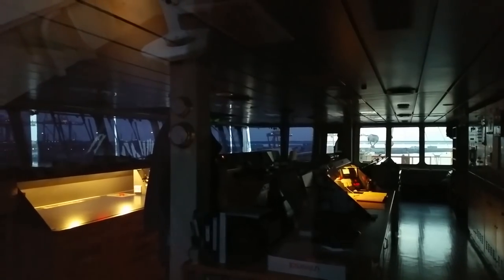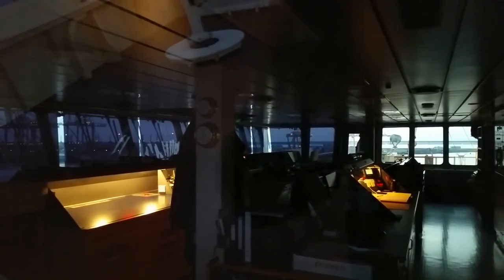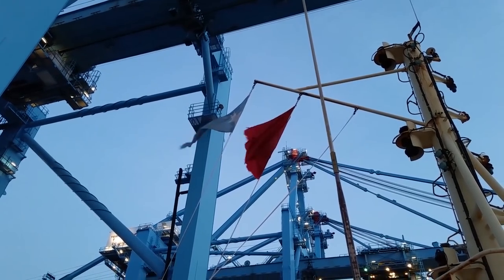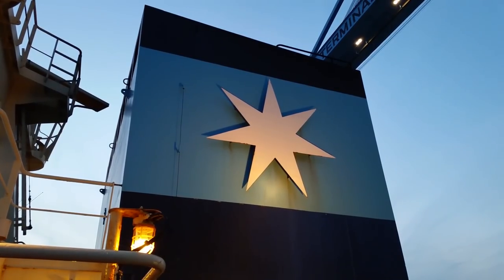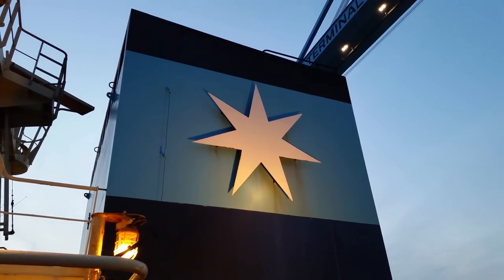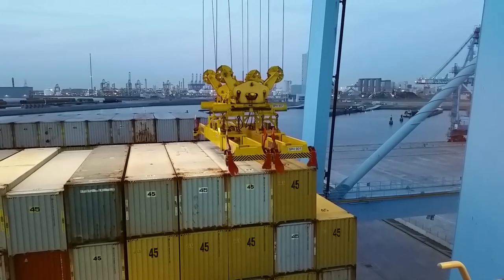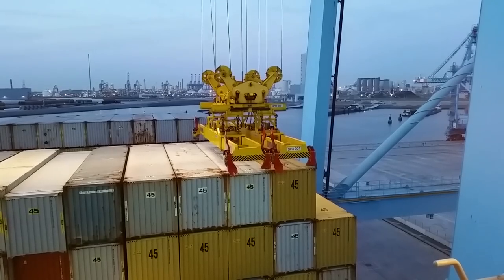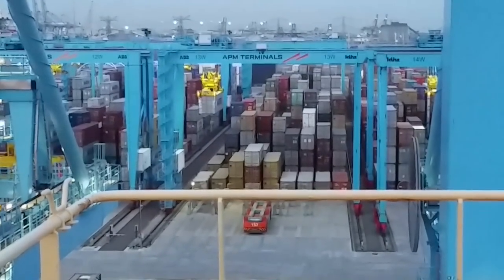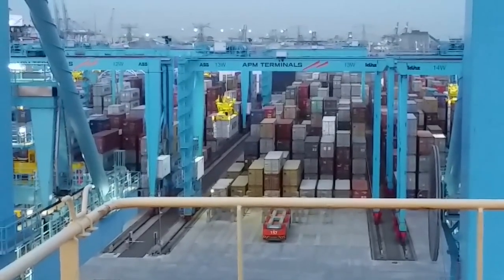Here's a peek at the wheelhouse, guys. All dark and quiet. There's the Maersk Star. It's just fascinating how none of these things have a human driver on them.